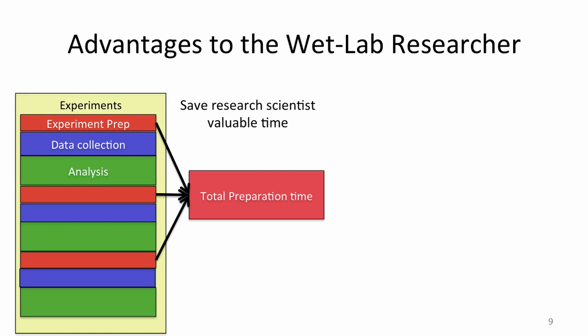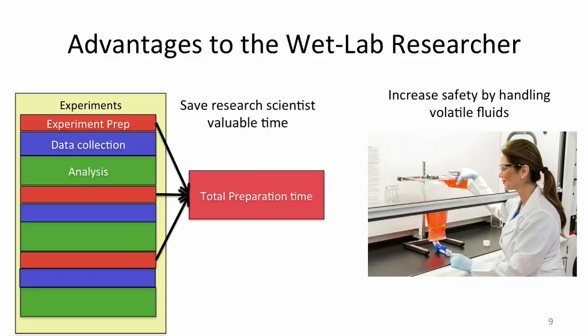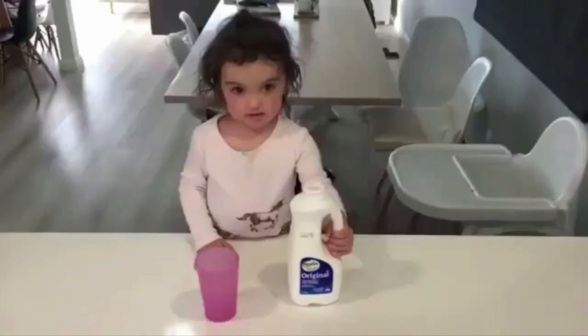So why this is advantageous to the wet lab researcher: this can save a lot of time when it comes to doing rapid experiments that don't justify use of big machines to do the same. And if you can handle some of the more volatile liquids, you can actually increase safety for the scientists as well.